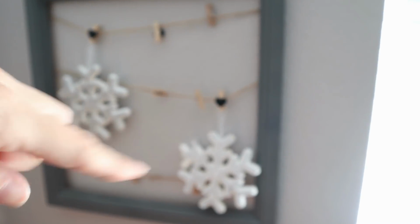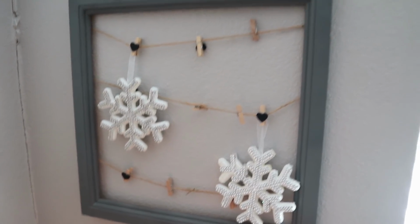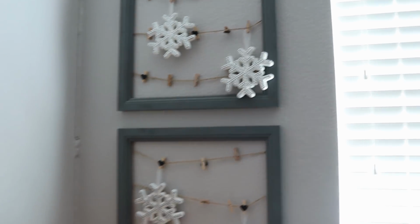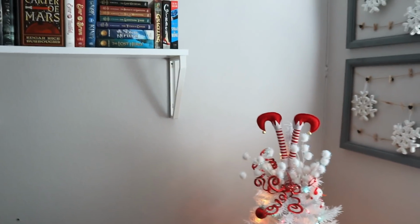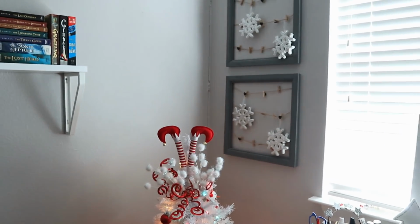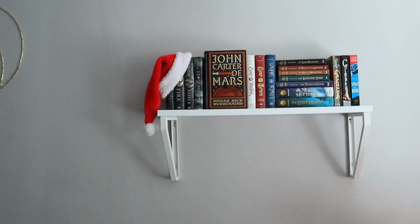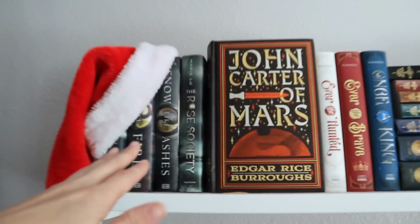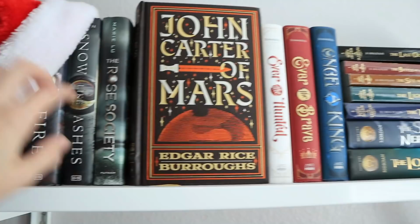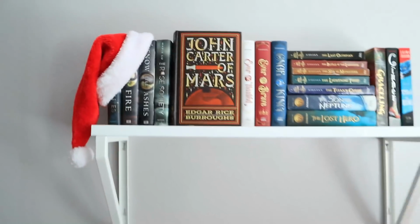And I just put in these Dollar Tree snowflake ornaments. Aren't they pretty? So simple. She's not really flashy. She doesn't like a lot of stuff, and so I feel like all of these simple little touches she would really like. Actually, she's already seen her room and she loves it. And she really loves this too because she's just like me. She loves her books. And then I added a Santa hat here, so it's really cute.